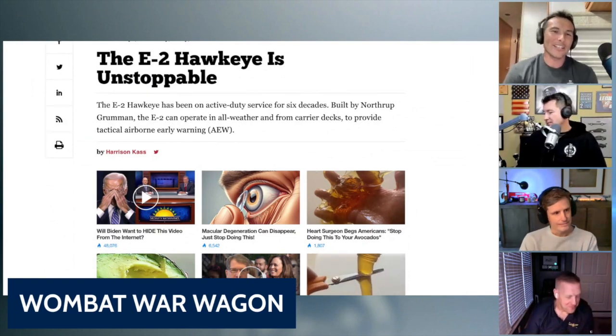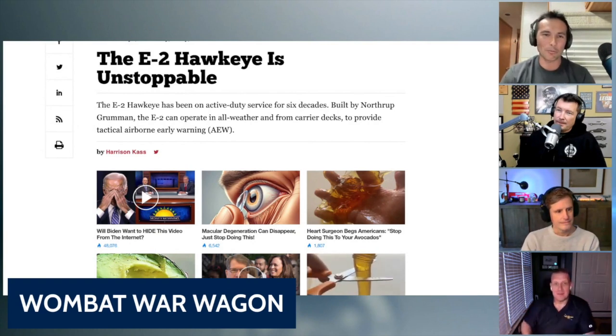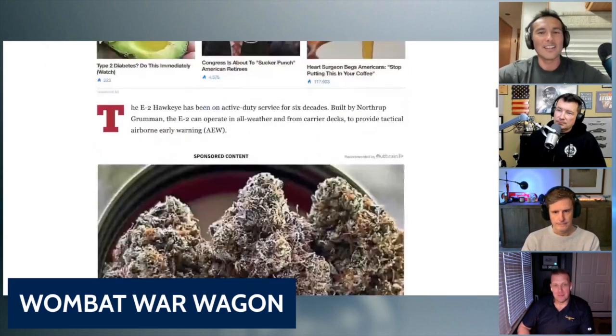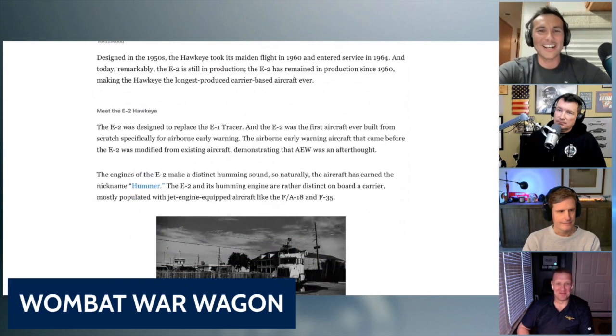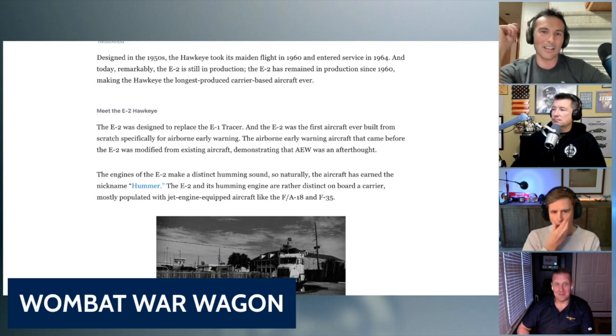All right. The E2 Hawkeye has been on active duty service for 6 decades. Built by Northrop Grumman, the E2 can operate all weather from carrier decks to provide tactical airborne early warning, AEW. Designed in the 50s, the Hawkeye took its maiden flight in 1960 and entered service in 64. Today, remarkably, the E2 is still in production.